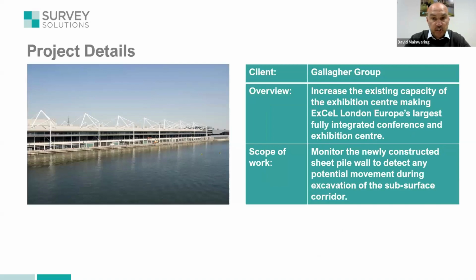So a bit about this project. We're working for the principal contractor for the project, McLaren. We're working for the groundwork company Gallagher Group. The aim of the project was to increase the existing capacity of the existing ExCel Centre to make it Europe's largest fully integrated conference and exhibition centre.